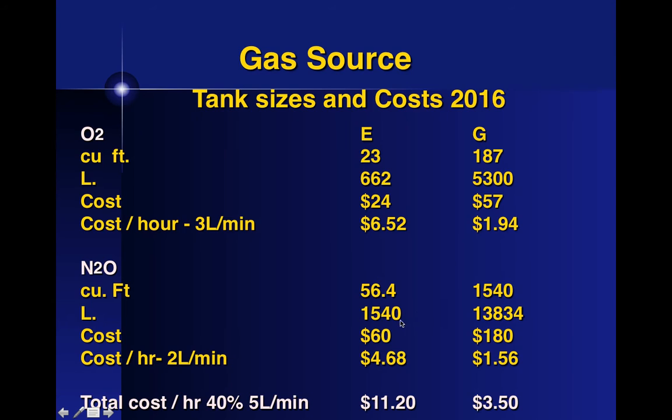In the case of nitrous oxide, there's about 1,540 liters, or more than twice as much in an E tank. And for the G tank, we're at about 13,000 liters, which is about 2.5 times what you have in the G tank. The nitrous G tank is about $180, and the E tank is about $60.